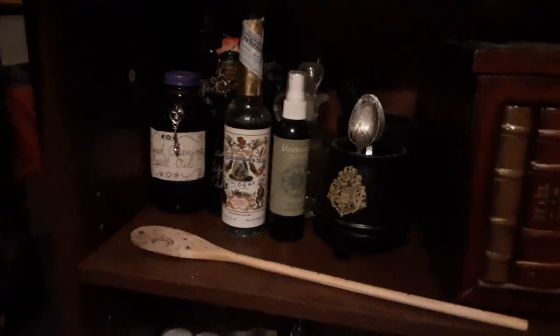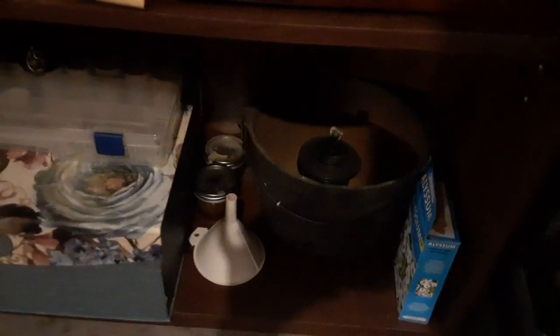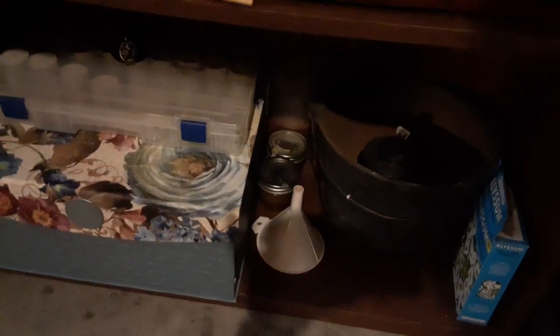And down here are more magical oils that I've made. Protection, prosperity, road opening. You know, some water. And some spoons. My mortar and pestles back there. And then here is my box with just more ritual supplies in there.